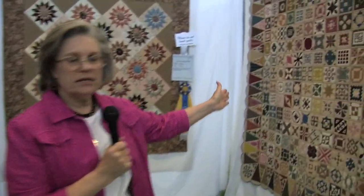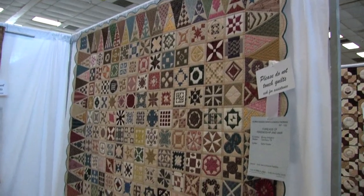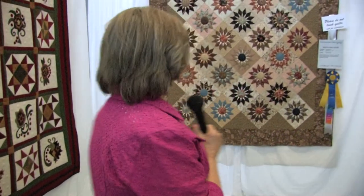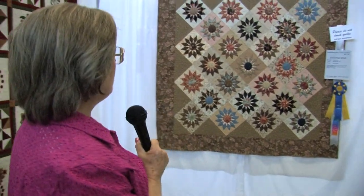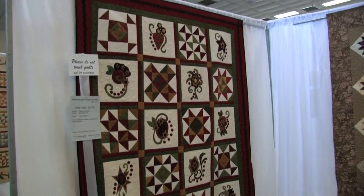This one is a Dear Jane. It's a very popular pattern, and it requires many hours and a lot of years of work to complete a Dear Jane quilt. We're always excited to get those. And they tend to have more of the Civil War fabrics in the Dear Jane. And this one is a quilt that's got some poofiness to it, some trapunto, as we call it. And that makes that quilt interesting. This one behind me is a very good sampler. And it has a little bit of trapunto in it, a lot of applique.